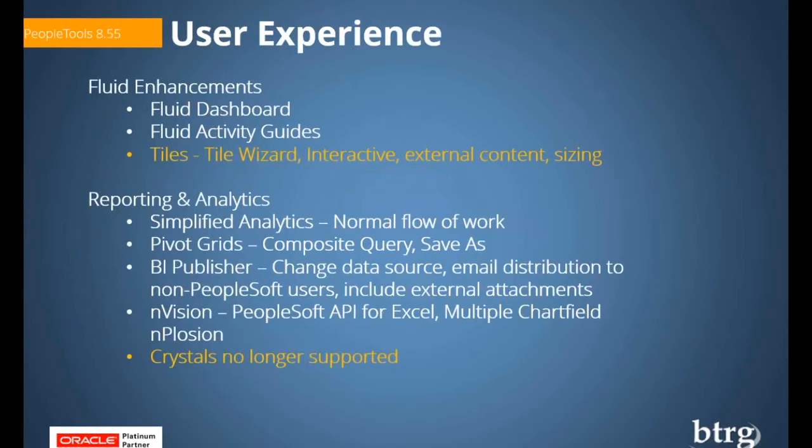The pretty big one around reporting and analytics for 8.55 is Crystal. Crystal reports are no longer supported with 8.55. So as most of you will know, especially the ones that are on 9.2, all of the delivered Crystal reports were migrated to XML reports. But if you had custom reports, you were able to run them with 8.53 and 8.54. That no longer is supported with Crystal, so that's something that you want to take advantage of, but consider as you move to 8.55.